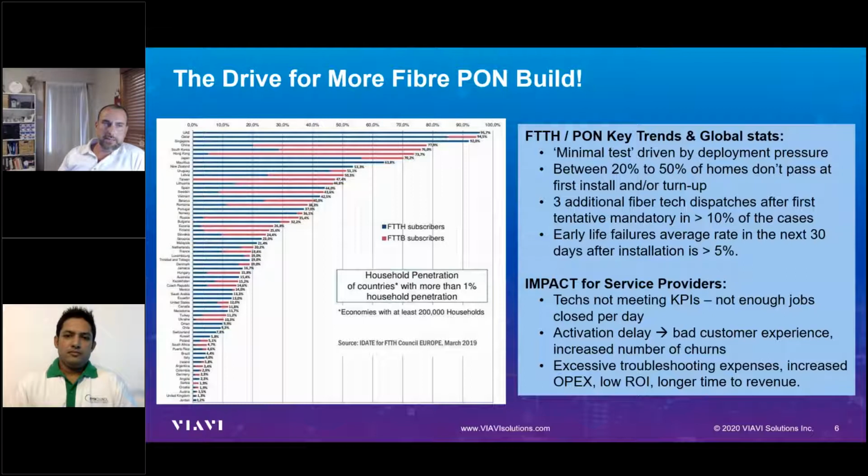All right, so moving on, we have been seeing for a long time a lot of pressure on fiber to the home and PON builds. The graph on the left shows what level of household penetration there is by country, and that's just the countries that already have more than 1% household penetration. As you can see, there's a lot of room there for build, a lot of opportunity.